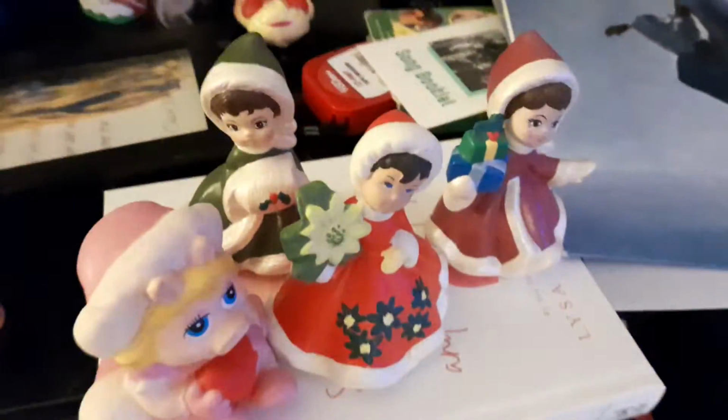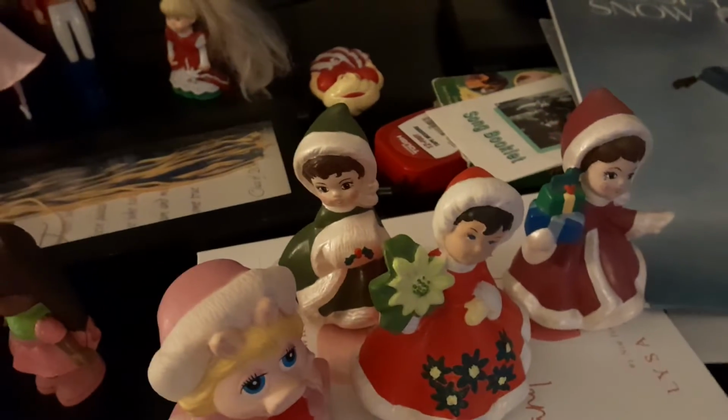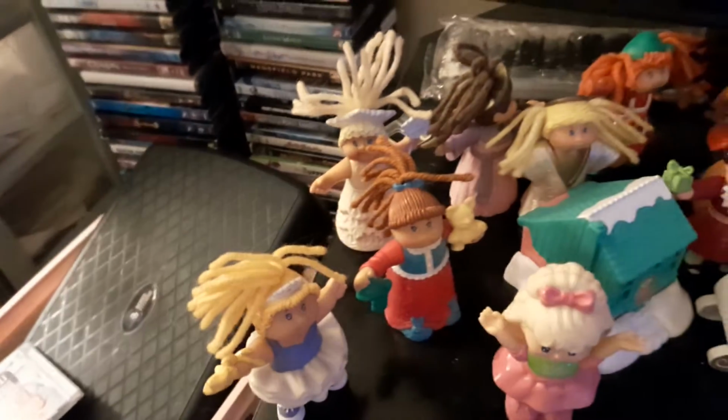These I grew up with. I loved these two growing up, the two that look alike. Not my favorites now, but I do like them better than this one in the middle. But I grew up with these, so I love them. Same with the Cabbage Patch Kids. This was actually my favorite one growing up, I think, because it was like, she's ready for Santa. And these are just little Happy Meal toys that I have laying out. So, yeah, that's kind of the tour.